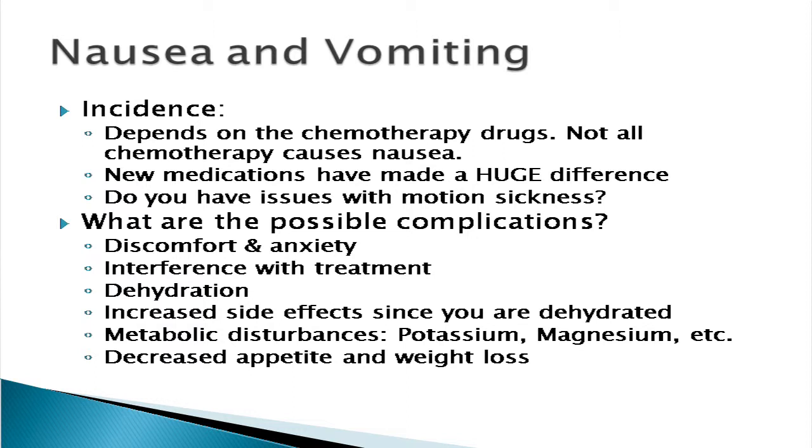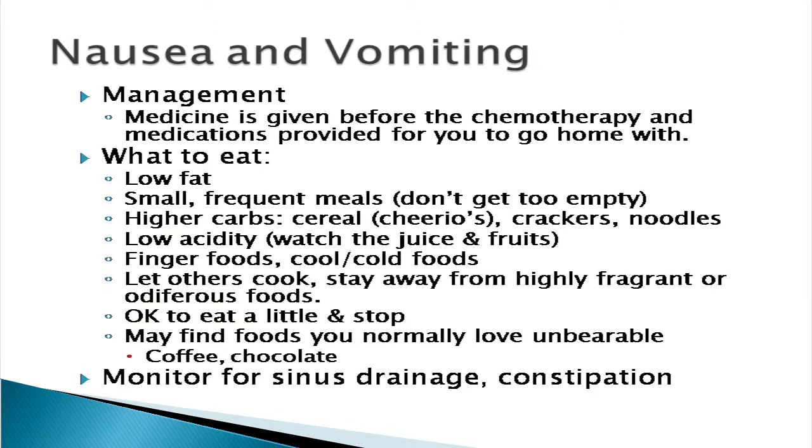So also, if you're nauseous, you're not necessarily going to feel like eating, so then that can add to weight loss and just make you feel more weak and fatigued. So nausea and vomiting is something that we're very cognizant of and try very hard to make sure you do well. So what can we do to keep you from feeling nauseous?